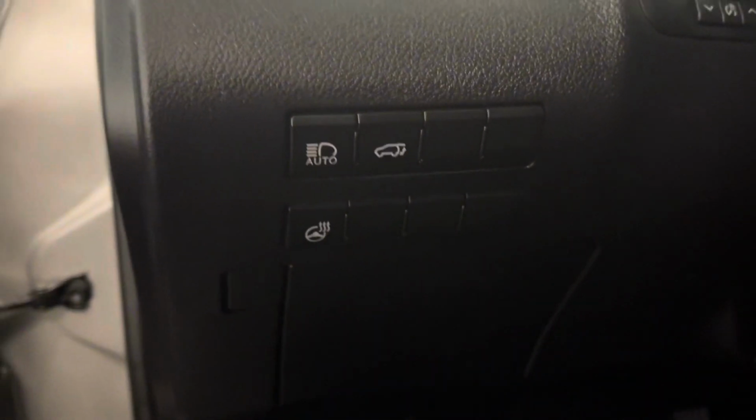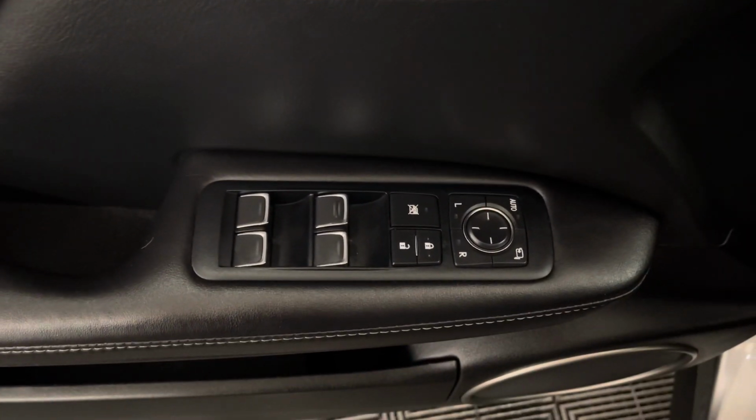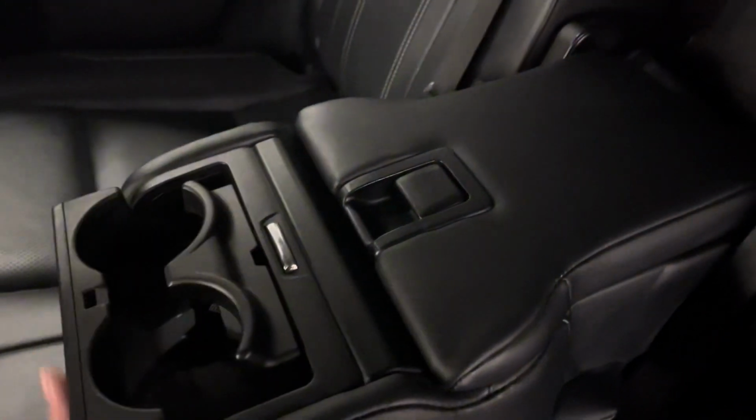Inside, you have black leather interior with 8-way power seats. Beside your steering wheel, you have your automatic high beams, trunk button, and heated steering wheel. You have memory seats on the door panel, as well as your power windows, side mirrors, and door controls. In the back seat, middle console, you have an extra compartment and cup holders.